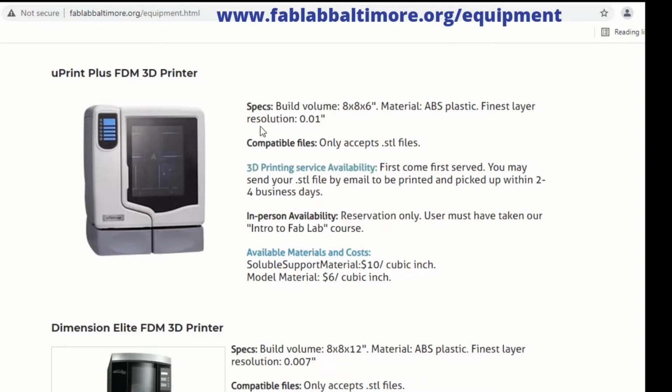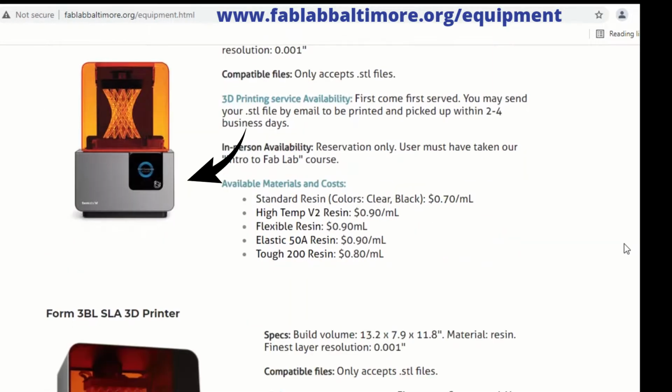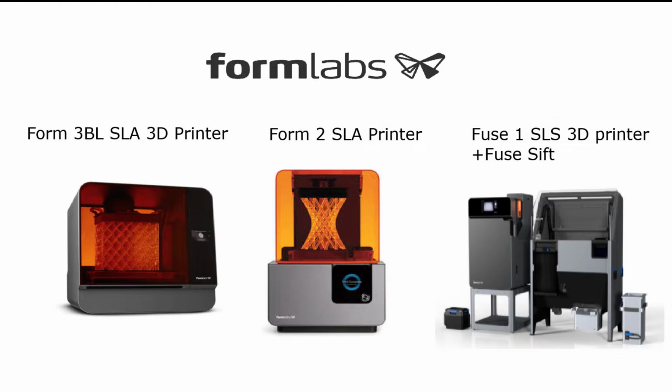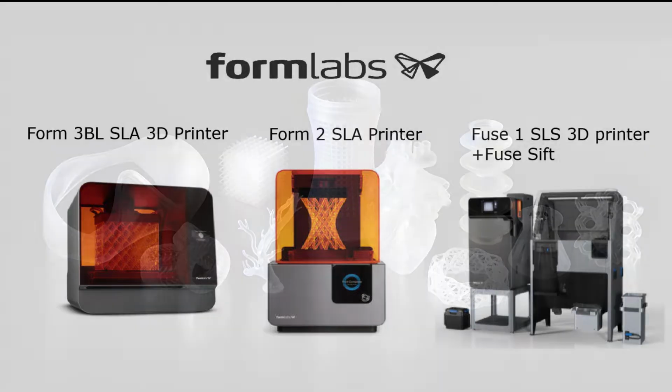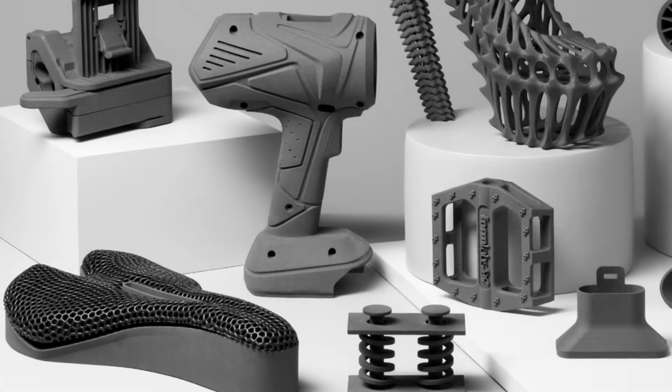Here in the lab, we can print in a variety of these plastics with our FDM printers, which stands for fused deposition modeling, SLA printers, stereolithography, and our SLS printers, selective laser sintering. We have a fleet of Formlabs printers in the lab. Formlabs makes user-friendly and reliable printers that churn out beautiful 3D prints. We have 2 SLA printers and 1 SLS printer from Formlabs.